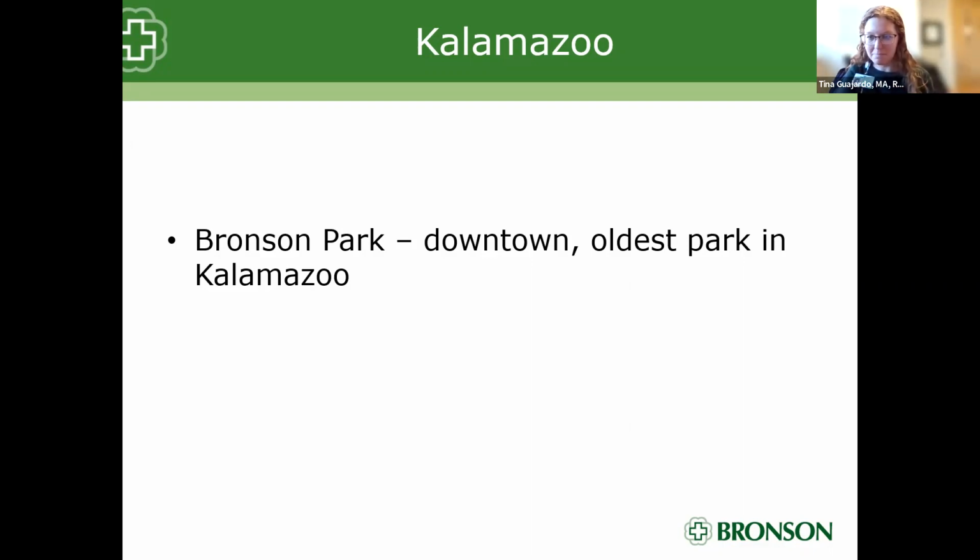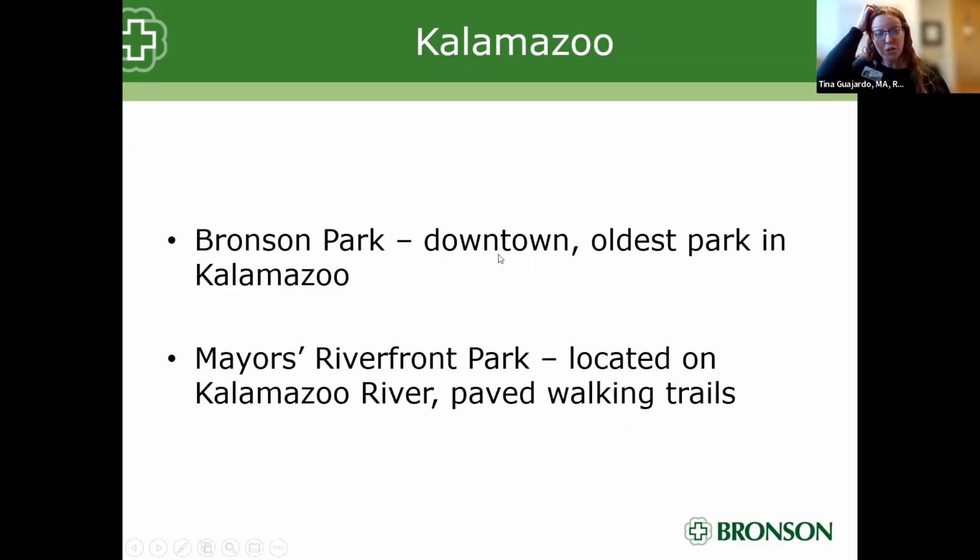Somebody says Milham Park too, which I know is in the Kalamazoo area as well. I chose Mayors Riverfront Park. I do think there is a benefit to hearing the water as you're walking too. This one's located right alongside the Kalamazoo River and has many paved walking trails. If anybody has been there before, please share your experience with Mayors Riverfront Park in Kalamazoo.